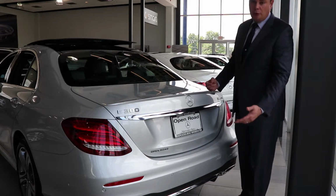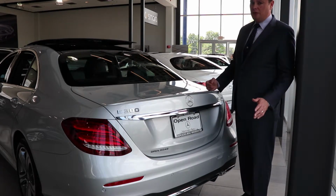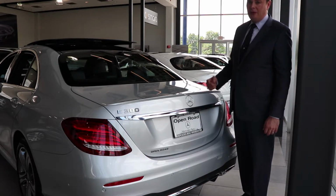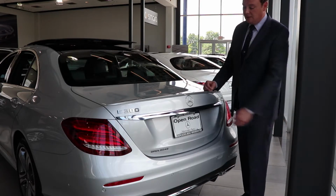I'm also going to show you inside the trunk and how you put the rear seats down. Pretty cool, newer technology for Benz. I'm going to show you that we have a 40-20-40 rear seat split. So let's get into that.